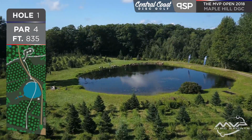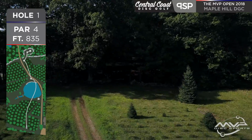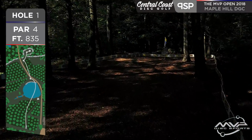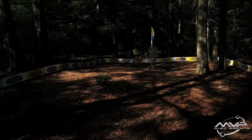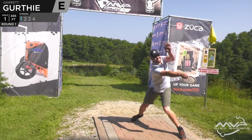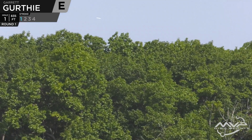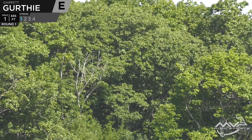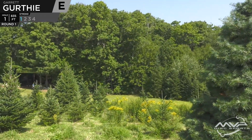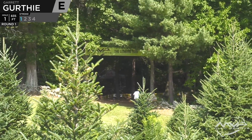Starting on hole one, this is a par 4, 835 feet, one of the most beautiful holes that you'll ever see in disc golf. Basically, what you want to do is just bomb it over the pond. Hopefully end up left near that road, and then you got to pitch up to a little dangerous green, so you got some OB over those signs there. There's Gurthie, just bombed one over there. Now these guys you'll see just have massive arms. So for most humans, if you want to bail out, it's more of a 4-shot hole, obviously. So you want to bail out hyzer over the water, just so you can make sure you're not going to go in it. Yeah, exactly.